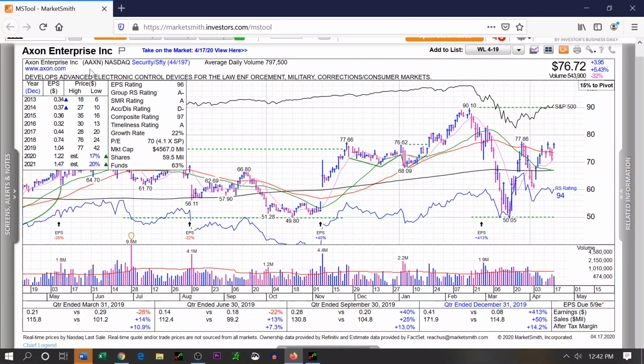So starting with Axon Enterprise, we've got a great company, fantastic earnings report last quarter, earnings up 413%, sales up 50%, and the estimates for 2020 and 2021 are both up, with 2020 being up 17% and 2021 being up 20%. The EPS rating is a 96, the Group RS is an A-, which is fantastic, SMR rating is an A, accumulation distribution is a D-, which is a negative, and that overall composite rating is a 97.